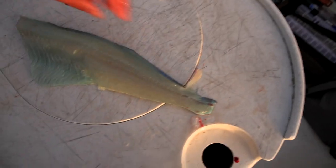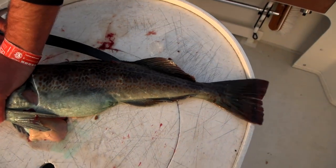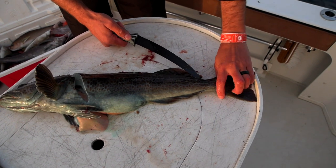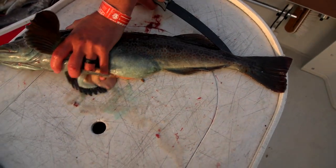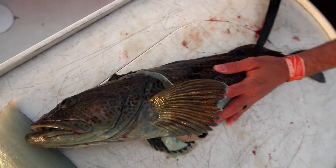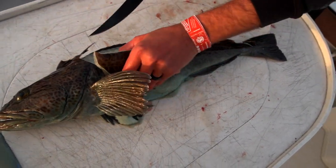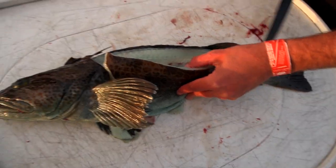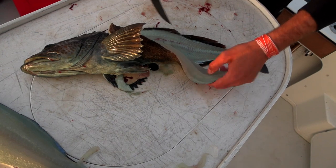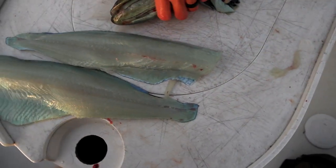Pretty crazy. What I'm doing is just running the knife right along the back, go all the way down. Actually, take your time. You don't want to mess it up. Go all the way down, get to the end. I'll just come through here. Come back, follow that backbone all the way down to the spine. When you get up here, you'll have to go through the Y bones right there and go right up and over the rib cage. I like to do it this way because you never really have to deal with the guts at all. All the way through. Just like that. Look at that. Two beautiful fillets.